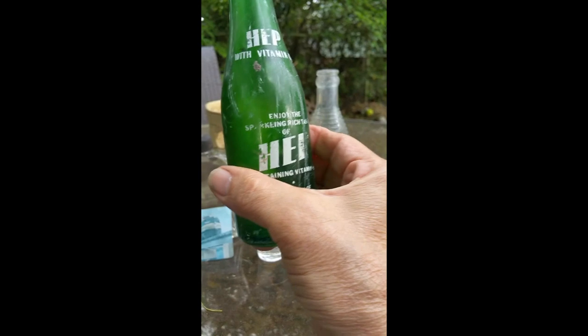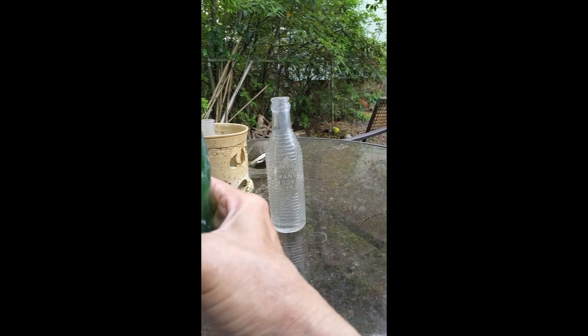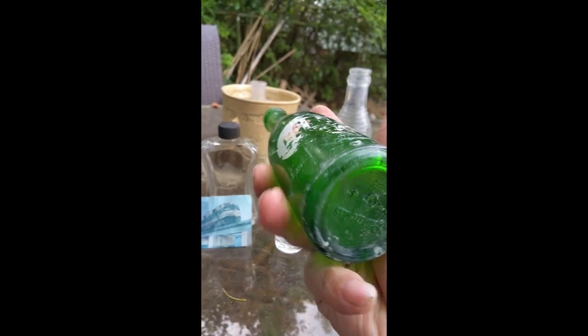This one here, "Hep yourself." That's what the saying really implies here. This was largely distributed in the 40s and the 50s. The front is totally gone. It was infused with vitamin B1, and what difference that made, I don't know. But it was a flavoring bottle. This one is Greenville, Mississippi, but there's some that are from Michigan and all over the place. So this bottle had a large distribution. I'm not going to keep it, of course, because it's not old.